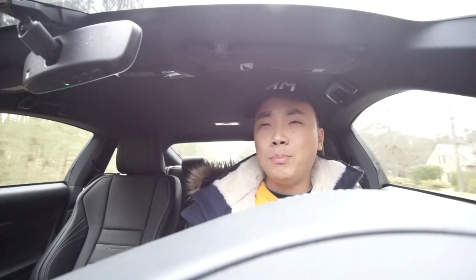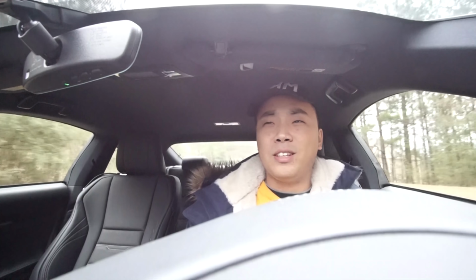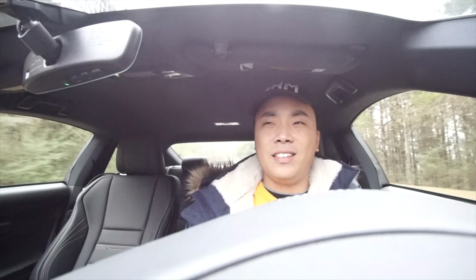Another thing I want to talk about is the air circulation. I know a lot of car reviewers don't really talk about this, but the air conditioning in this car is really good. It's really well circulated. Some cars, I find myself constantly adjusting the temperature and also constantly adjusting the fan level. All right, this car, it just knows the right level.